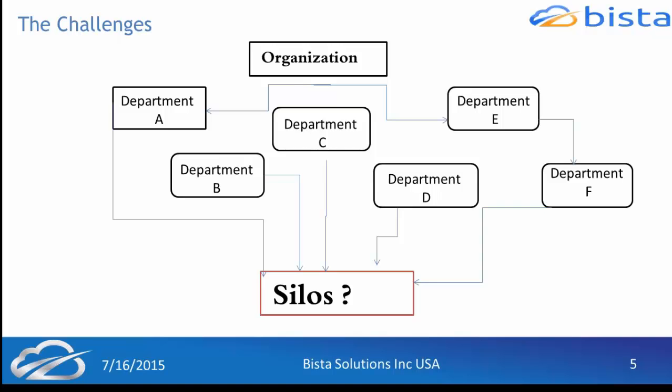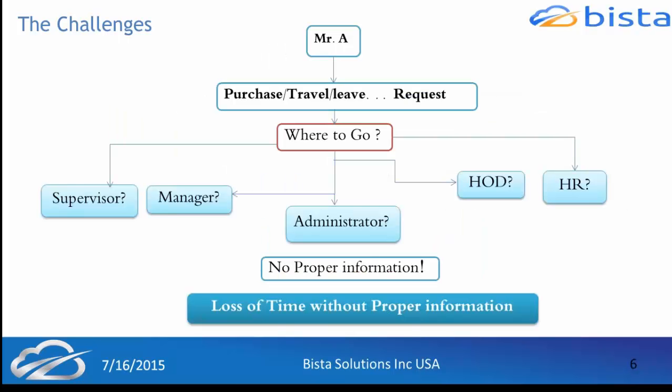Let me give you an example. These are typical challenges faced by any organization. If the processes are not automated, there are different departments working in an organization, and those departments are working in silos. So there is no coordination between these departments. That is an essential and very common challenge faced by organizations across the globe. With a simple example, I can explain that.